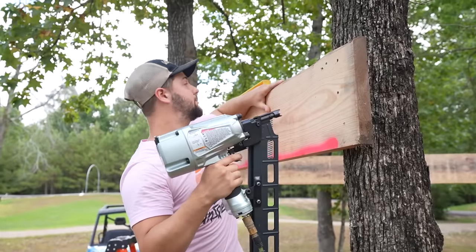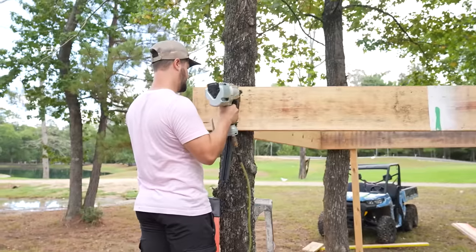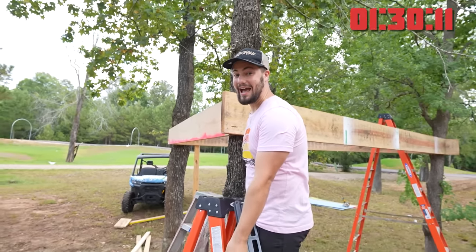I'm building the perimeter base for the floor. Less talking, more working. That should be good. Hey, Gabriel. Look me pointing. It's been 30 minutes. I only have an hour and a half left.